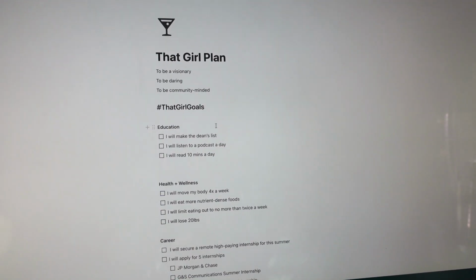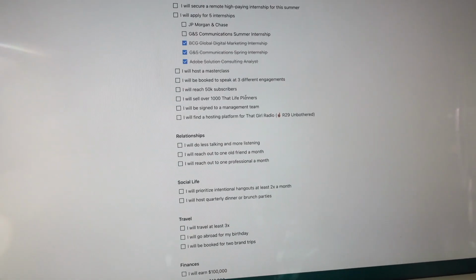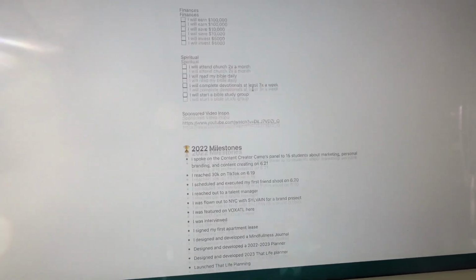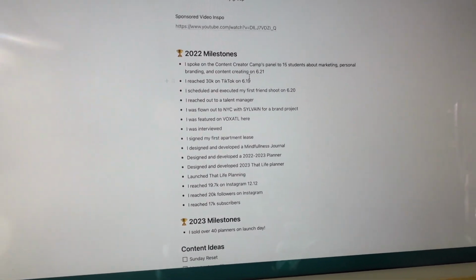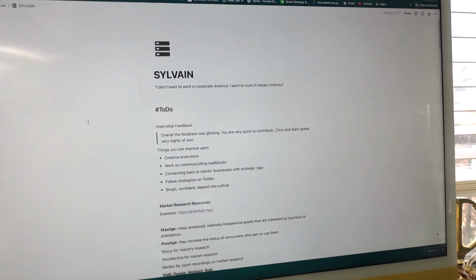You guys saw this on, I believe, day 2 of January. I outlined all of my goals for the year using I will statements, and it's very, very powerful. In here, I also keep track of all of my milestones for the year, but this is where it gets good. This is about to get real juicy and kind of intimate. So I hope you guys really appreciate what I'm showing you. This is a lot of information, but we all are girl bosses here and we're gonna win this year. I am going to get QuickTime going first and then we'll screen record.